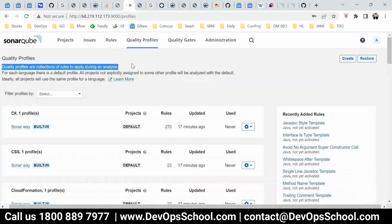Quality profiles are collections of rules to apply during an analysis. That means you have to create a quality profile, add your favorite rules into it, and then run it on the project. So then you'll say, Rajesh, you have not created a profile, but you ran it.